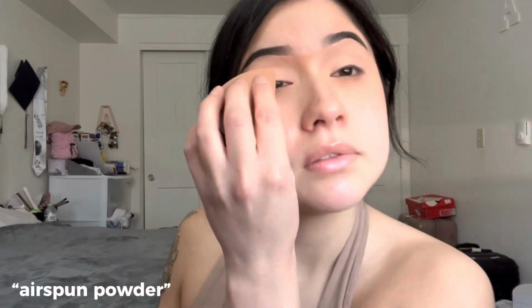Does anybody else use their beauty blenders dry? Because I do. I feel like I can't do it when it's wet. It just smudges or leaves watermarks on my makeup. So I have to have a dry beauty blender. Then I go in with my airspun powder and I just set my eyes.